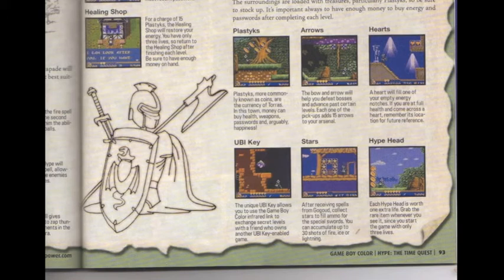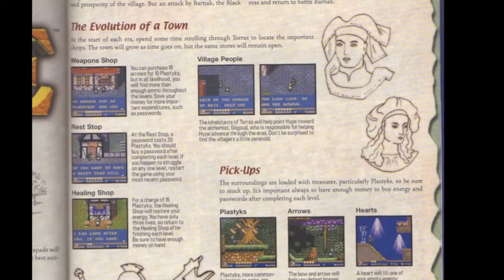Which is cool. Also never in Hype. So here we go, the evolution of the town. It tells you that you can buy right there, weapon shop where you can buy bolts. The village people, there's inhabitants. Whoa, it's like it's a town or something.